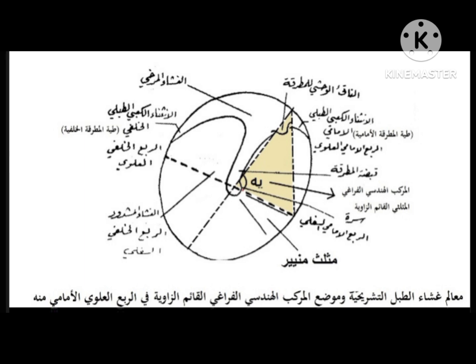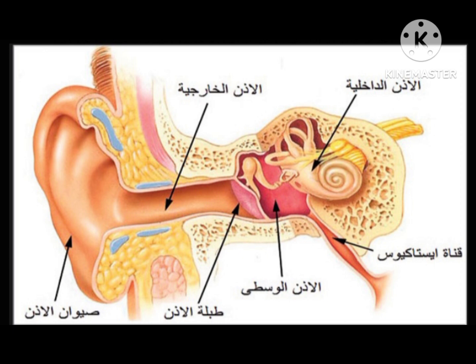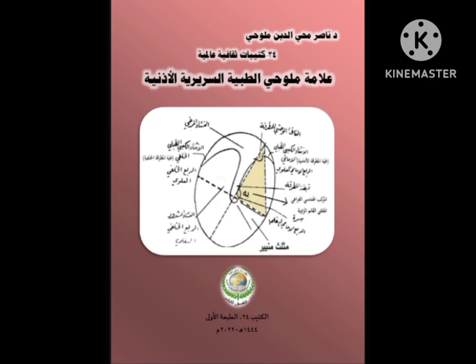But what is Mallouhi's clinical ear sign? The tympanic membrane is the lateral wall of the middle ear cavity. It is made up of a very thin, highly tense and elastic layer that separates the external ear from the middle ear. This membrane is made up of 3 layers, a mucous membrane in the medial and skin in the lateral, which is in contact with the skin of the canal, and between them is a layer of radial and circular elastic fibers. The natural view of the tympanic membrane is transparent.